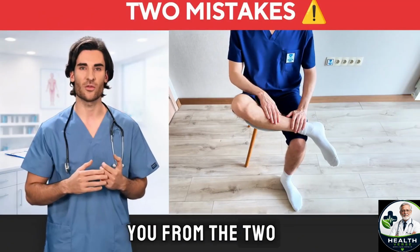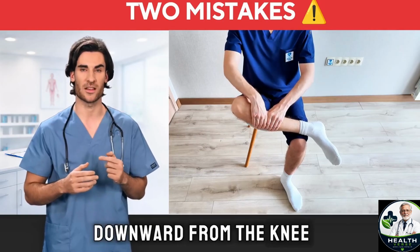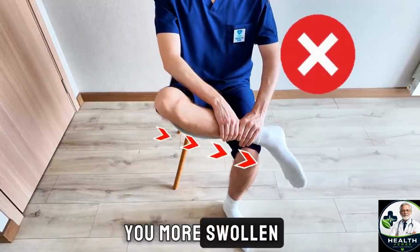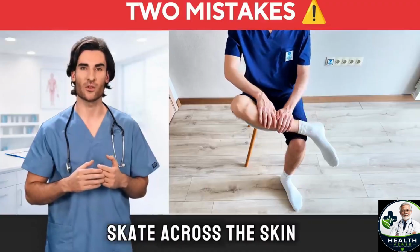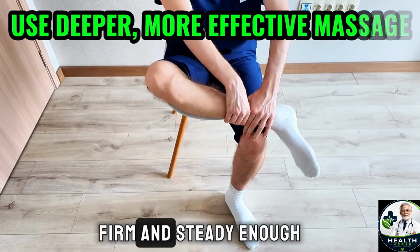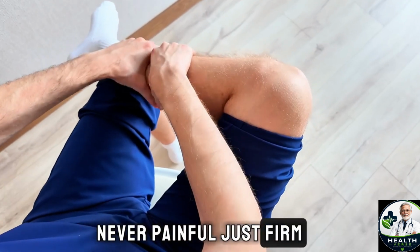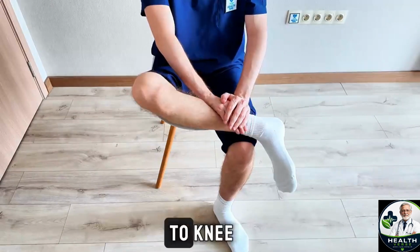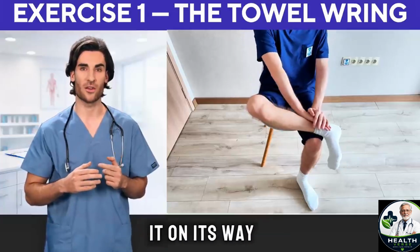Now, let me save you from the 2 mistakes I see most often. Mistake 1, never drag downward from the knee to the ankle. That pushes fluid the wrong way and can actually leave you more swollen. Always heel to knee, up only. Mistake 2, don't just skate across the skin. If you're only sliding the surface, you're missing the fluid underneath. Firm and steady, enough that you feel the muscle move under your hands. Never painful, just firm. To finish this leg, open your palms flat and make long, smooth sweeps from ankle to knee. 10 easy passes. That's your final flush, guiding the last of it on its way.